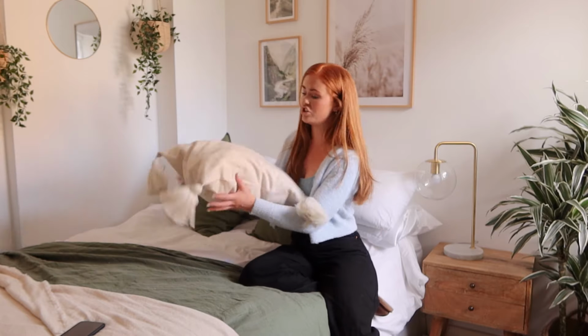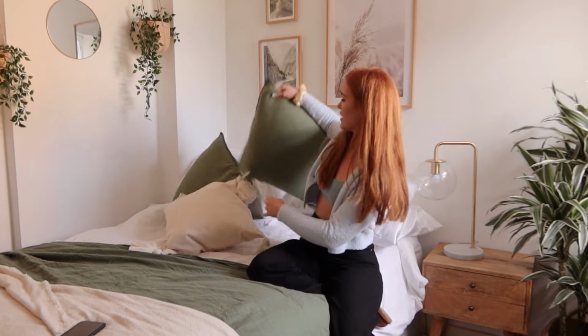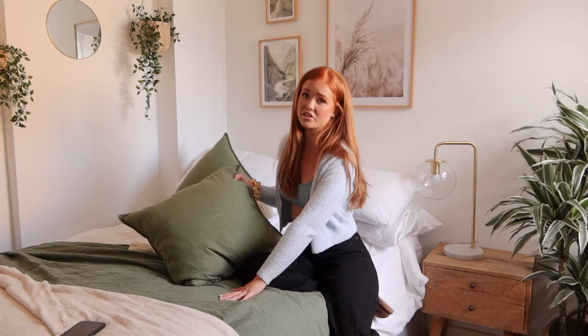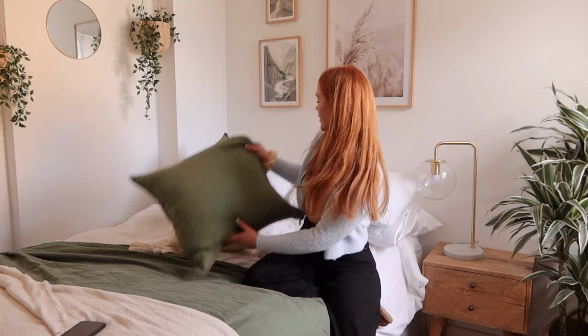This cushion is from H&M, actually all the cushions from H&M. Love this one with the little tassels. Then these are just a plain linen green. I wanted these two colours to go together. This is as close as I could get it, basically, but I don't hate it. I think it's alright. So that's the bed sheets.